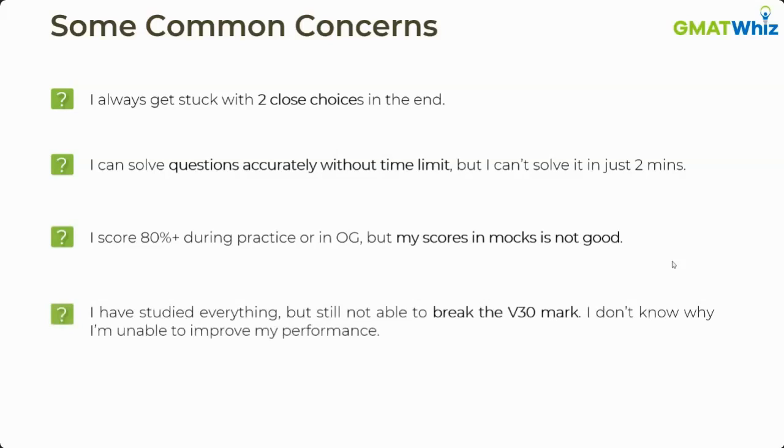Another very common issue, in fact a lot of people will agree with this: I've studied everything, I completed everything, whatever is possible. I learned all the rules, revised all the rules, did tons of questions, but I'm still not able to break the V30 mark. I don't know why. I'm unable to improve my performance any further. I feel like I have hit a plateau in my performance. Okay, and Bindu says that yeah, I also struggle with two choices. Asha says that yes, I face some of these issues as well.